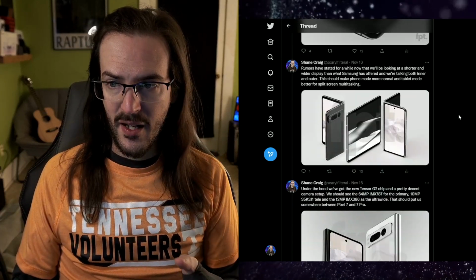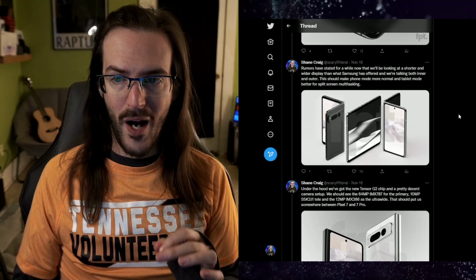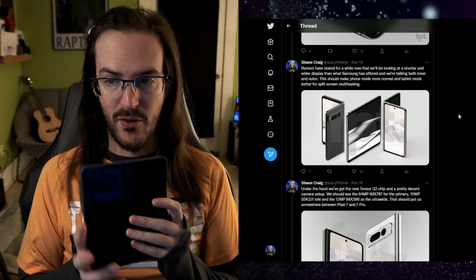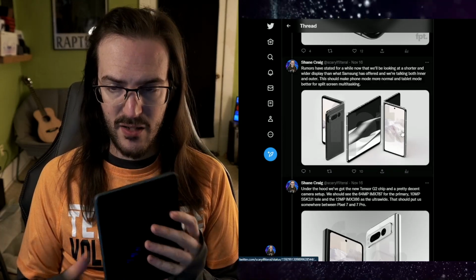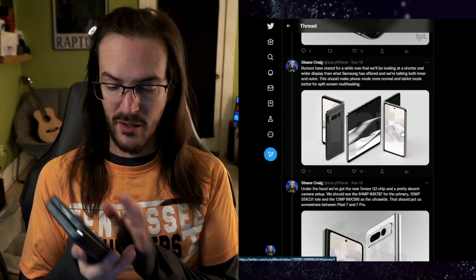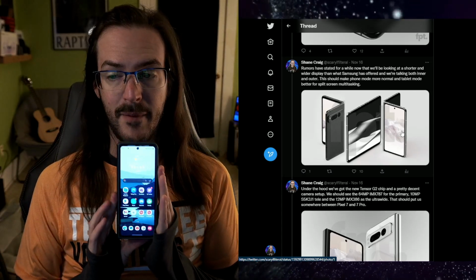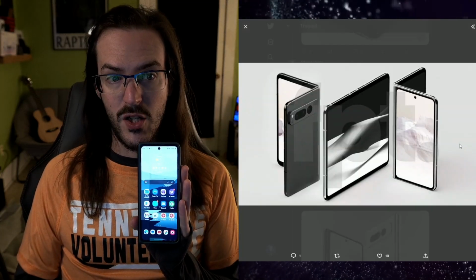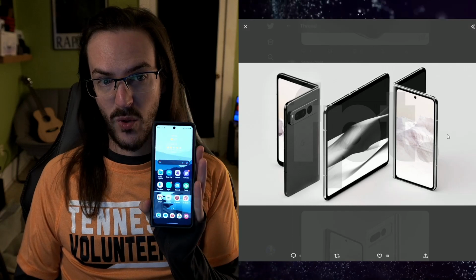Now, rumors have stated that we'll be looking at a shorter and wider display than what Samsung has offered, and we're talking about the inner and the outer display. So if we look at this here, you can kind of see what we're talking about. Look at that cover display in that image, and look at the cover display here in my hand, and you will be able to see exactly what I'm talking about. That cover display looks much more like a normal phone than what we're getting here.